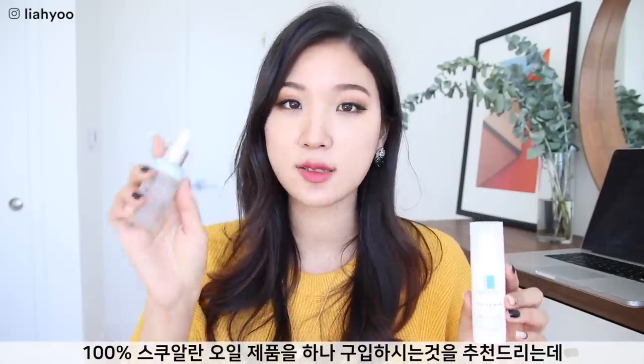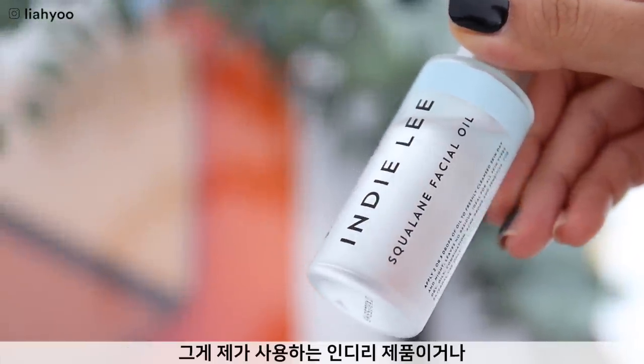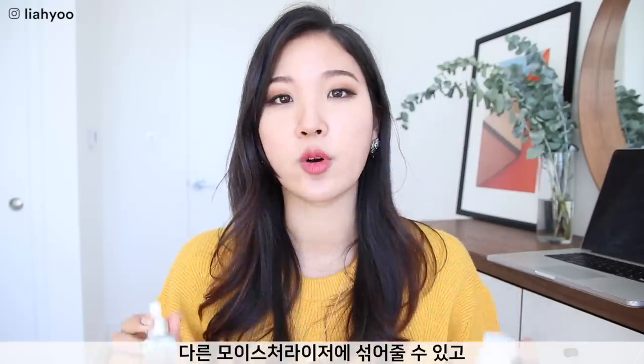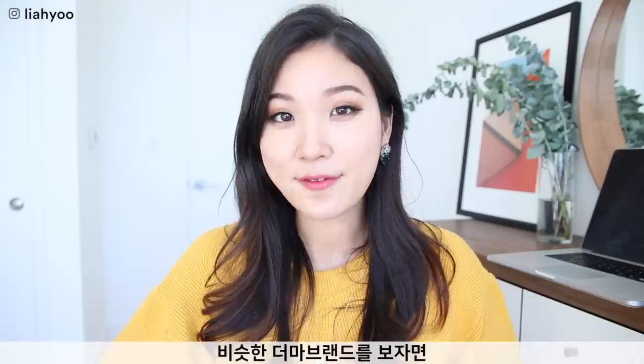I would highly recommend you guys to invest in one that's just pure 100% squalane oil, whether that's from Indie Lee, which I use, or Biossance, or there's a really cheap squalane oil from Timeless Skincare. I'm gonna link every option below, and mix it into this one or your other moisturizers, or just use this alone.